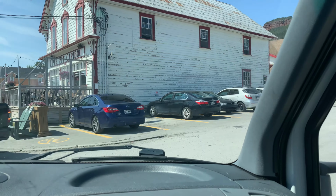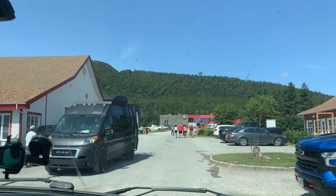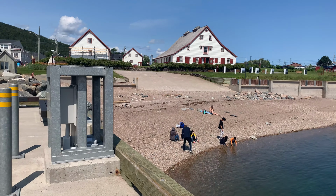This is a busy restaurant area, a busy town, and definitely a tourist destination. So we did manage to find parking and be able to walk over to the pier to see the rock, Percy Rock, from another point of view. And in fact, you can take a boat and be a tourist and take a ride right up to the rock.